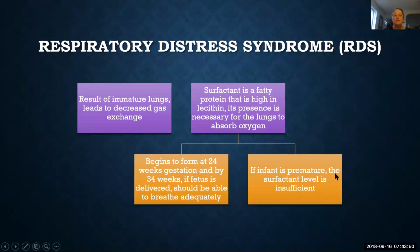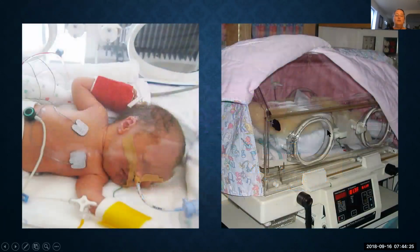So respiratory distress syndrome is one of the disease processes that we see in NICU babies. And it talks about surfactant here again. We see this in babies that are usually in the 24 to 34 weeks, but any baby can have respiratory distress syndrome because even a term baby that's had a very difficult delivery or has been exposed to infection could develop this. This is one of the major reasons that our babies end up going to the NICU. And so we have to support them by helping them to breathe, because if they're not able to make that gas exchange, then they don't survive. And here's a picture of a baby that's on a traditional ventilator.